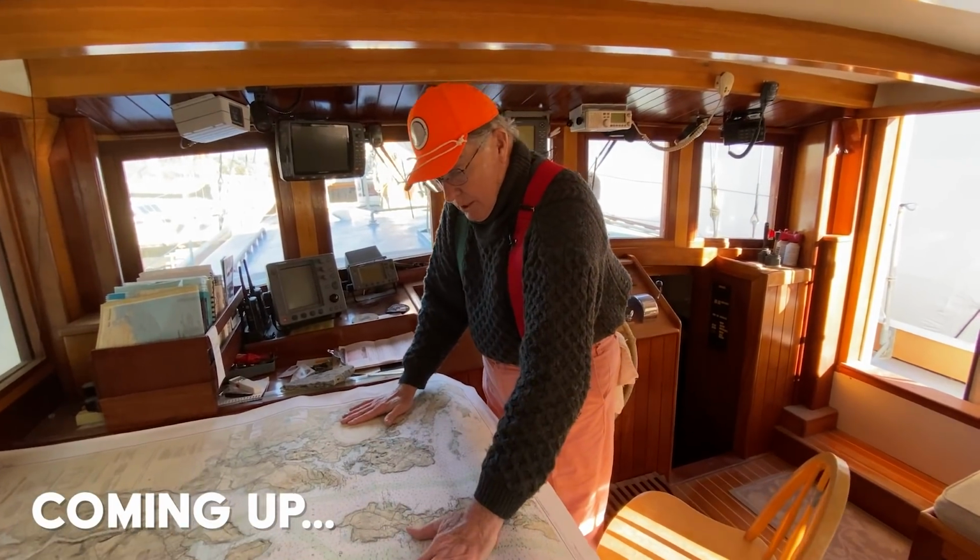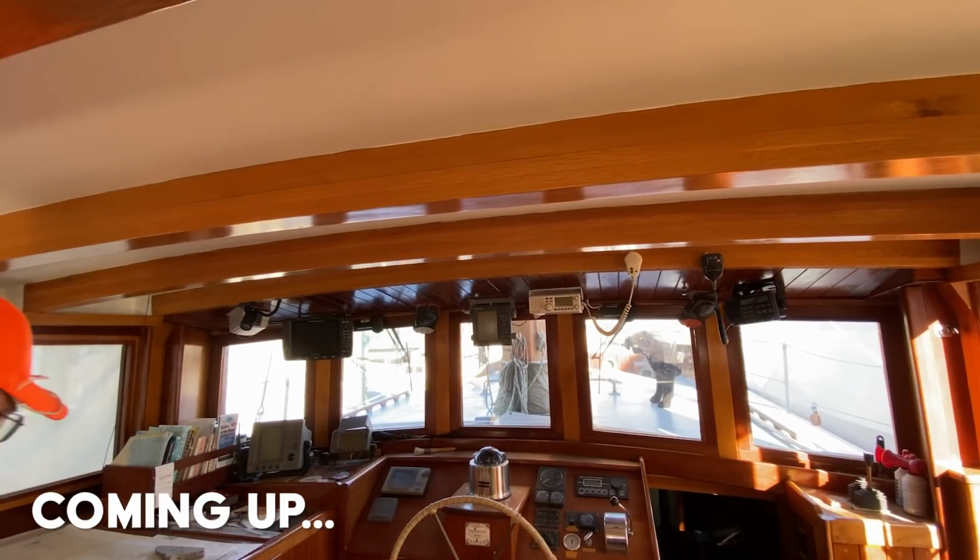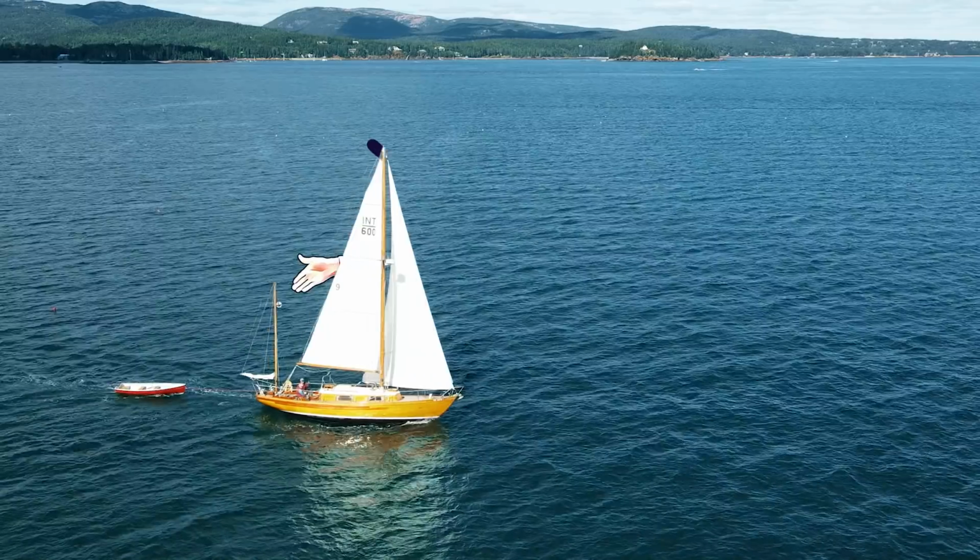It's just magnificent. It's wonderful. I love it. I could live here. I love this wheelhouse. I love these. Pretty neat. It's really an amazing ship.